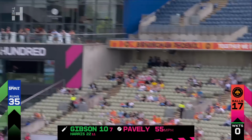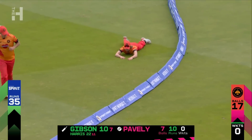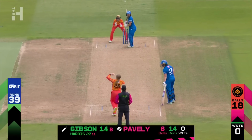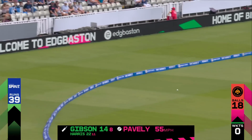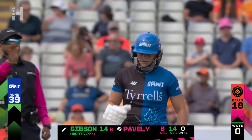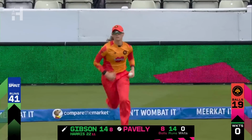Slog sweep, there is a fielder out in the deep, but it's not going to matter. From Erin Burns, but it can't be stopped on the boundary. Down. That'll be four. Don't bother running. Especially square of the wicket, it bounces off those hard surfaces across the square here, gathers pace.